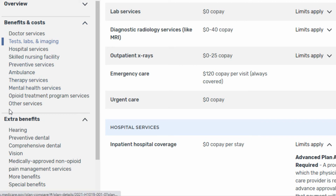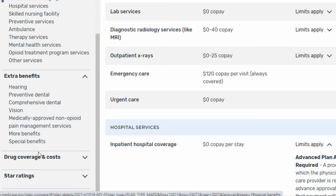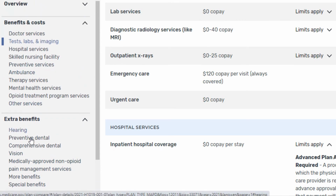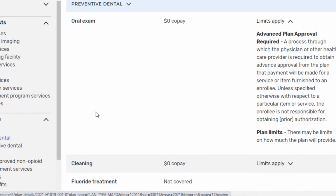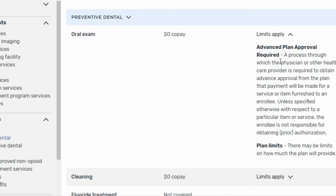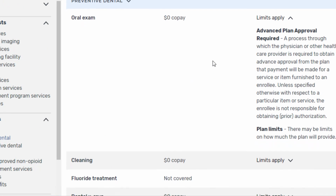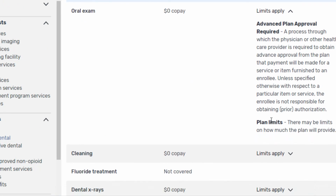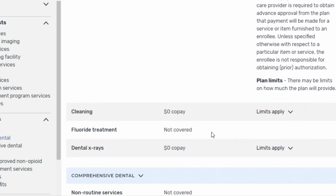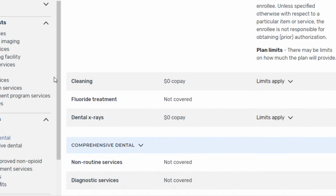You just want to make sure that the benefits that you're paying for are the benefits that you need, and that whatever benefits you're interested in are covered by your plan and covered in a way that makes sense to you. For example, we talked about dental earlier, so I'll go back to dental on this plan. And this dental plan seems a little bit limited. Obviously, there are limits that apply, plan limits, and it doesn't specify exactly what those plan limits are. So this would be something that you would want to look more into.